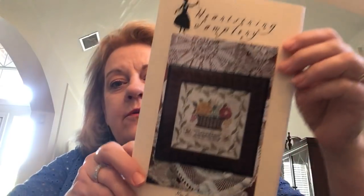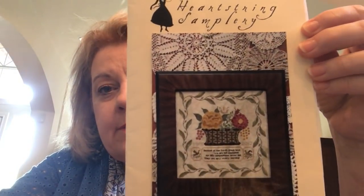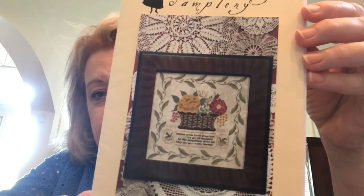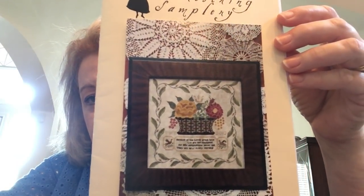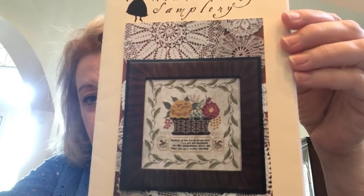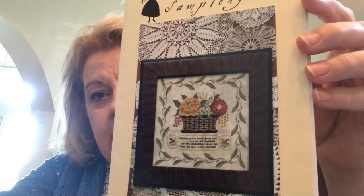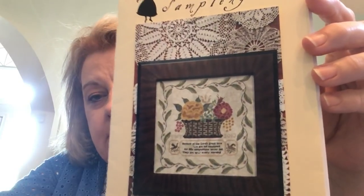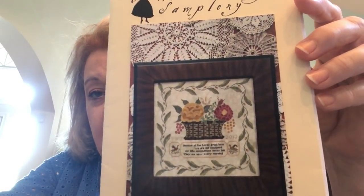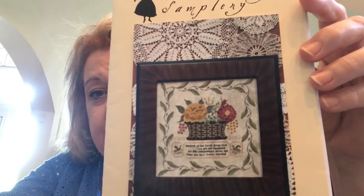Several videos ago, I mentioned to you that I wanted to get down to my needle workshop to get the materials for this beautiful Heartstring Samplery piece. Love this life verse. Of course, love the basket of flowers and that border. These are not normally colors that would just call to me, but now that I'm working on it, I know that it will fit beautifully in our living room, dining room area.